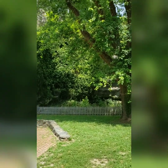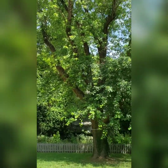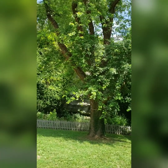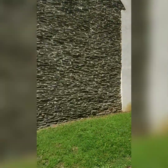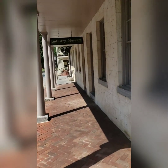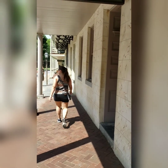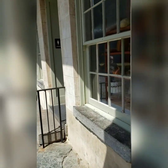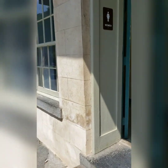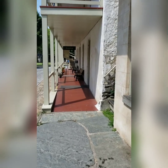If you look up from Shenandoah, you can see the church from right here. Beautiful. Inside of here are the restrooms. Don't want to miss that. And then my favorite place is the bookshop.